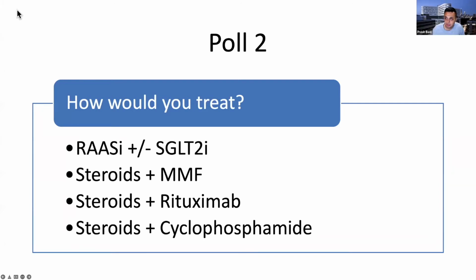All right, we'll give it a few more seconds here. So we've got 40% treating conservatively. Then we have about a third that's treating with rituximab, and about a fourth that are treating with steroids and cyclophosphamide.